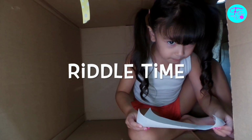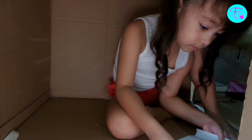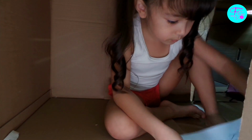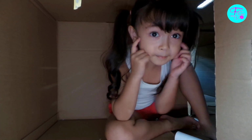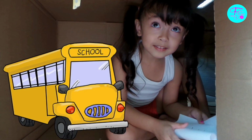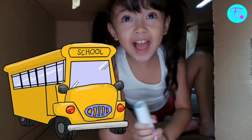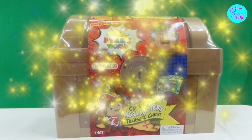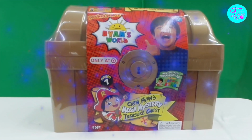Riddle time! I'm big and yellow with four wheels and I take you to school. What am I? Is it a bus? Yes, it is. Yay! The door's open! Oh, I am Trailer Bus!